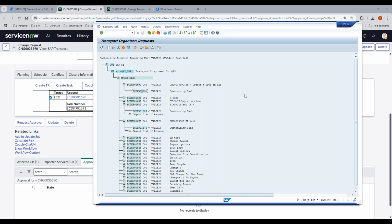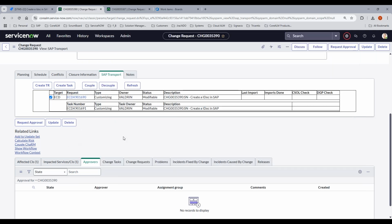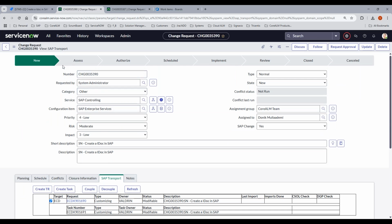So the next step is that we're just going to go ahead and also release the transport, or the task. Now, at this point, once we do this, we're pretty much ready for us to move at least a transport of copies into a QA environment. So let's say we can do some type of testing. Now, I don't have those options yet to create that specific TOC. That's because the actual workflow needs to be in a different status.